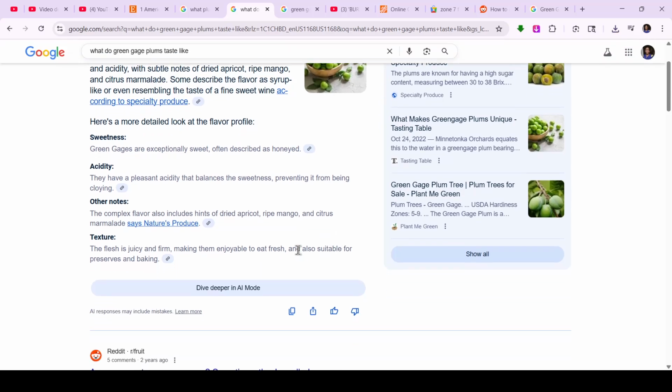But anyways, sweetness. Green gages are exceptionally sweet, often described as honeyed. They have a pleasant acidity that balances the sweetness, preventing it from being cloying. The complex flavor also includes hints of dried apricot, ripe mango, and citrus marmalade. The flesh is juicy and firm, making them enjoyable to eat fresh and often suitable for preserving and baking. Okay.